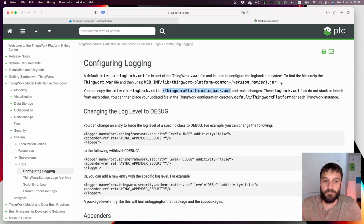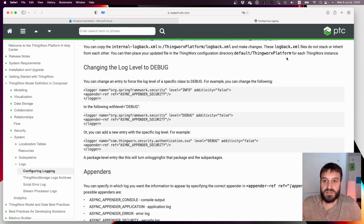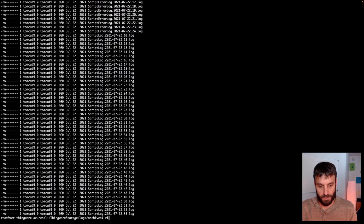So probably not going to go through the process of showing you how to unzip this from here, but it's explained where to go get this jar file, extract it, pull out the internal logback, pop it into your ThingWorx platform logback XML folder, and then we can go in and we can make some modifications. Here specifically, they're referring to changing the debug level. We're not going to do that though. We're going to look at something else, something pretty cool that actually is built into the logback framework.